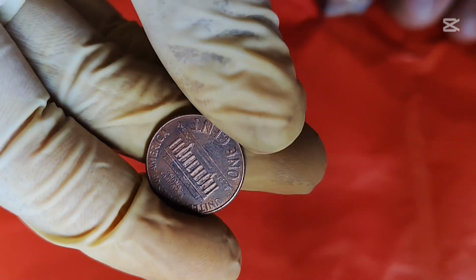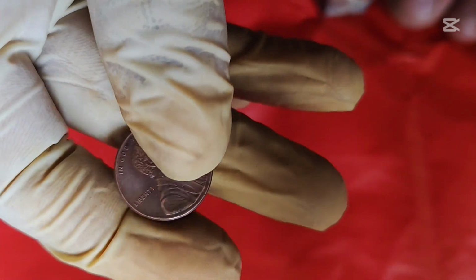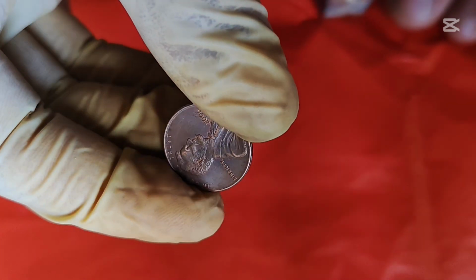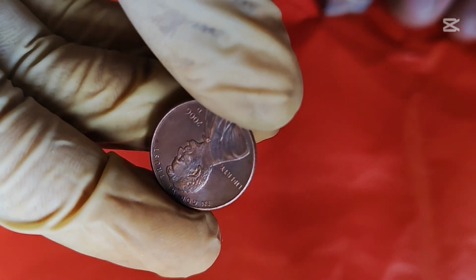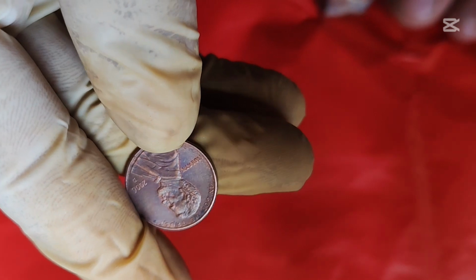How to get your penny graded. If you believe you found a valuable 2006 penny, you'll want to have it authenticated and graded. The top grading companies are PCGS, Professional Coin Grading Service, and NGC, Numismatic Guarantee Corporation. Grading your coin can increase its value dramatically, especially if it receives a high grade.